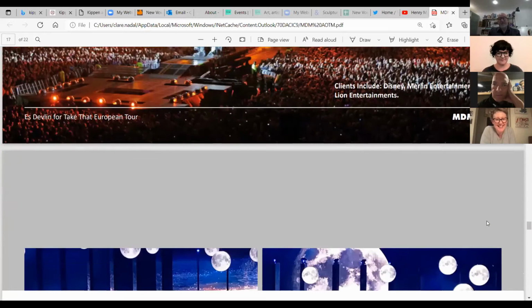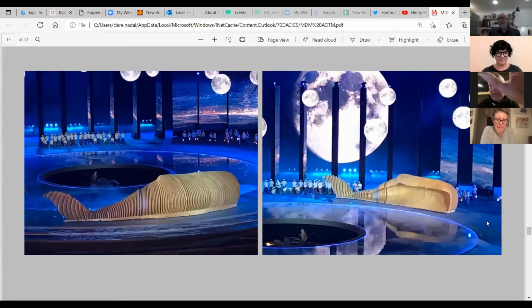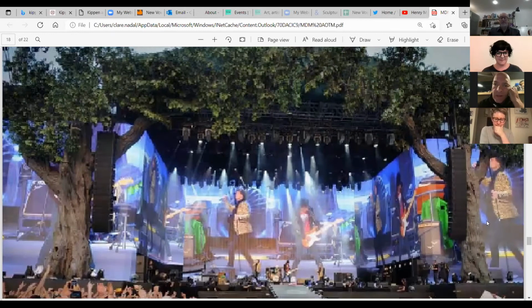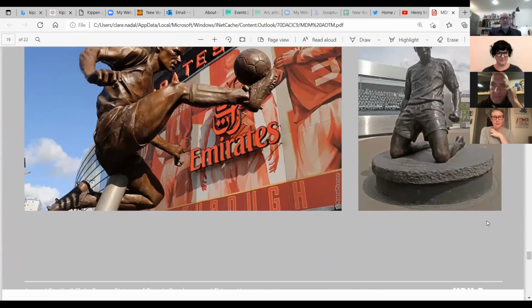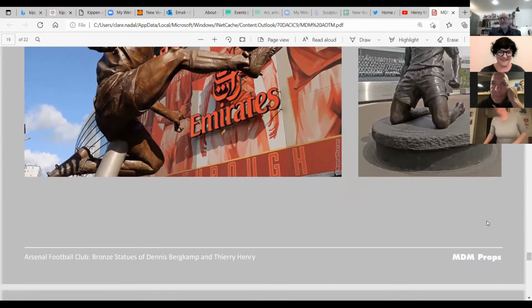Another exhibition thing, big whale. Swims around, and again, stage shows, Rolling Stones, concerts, staging, things like that, very varied. Down again. Football art, done a lot of football art, who'd have thought? But yeah, football stadiums, like statues of players in bronze.